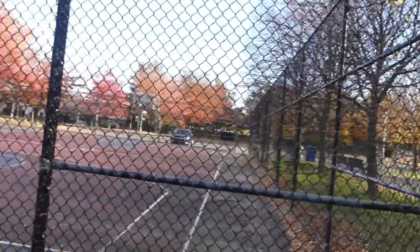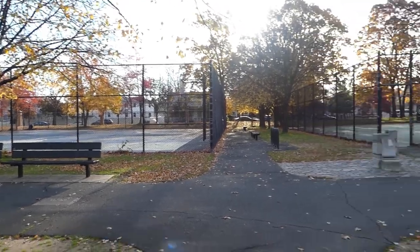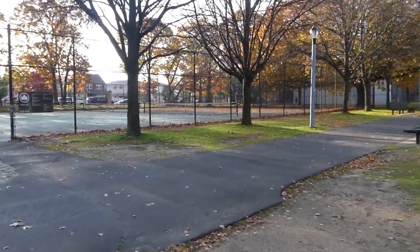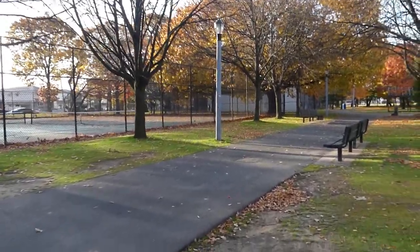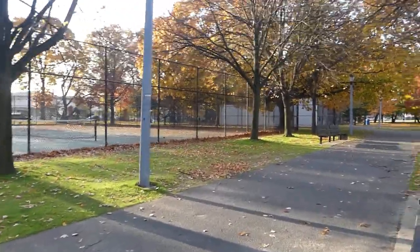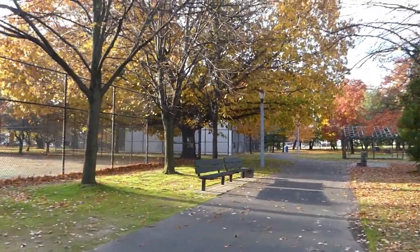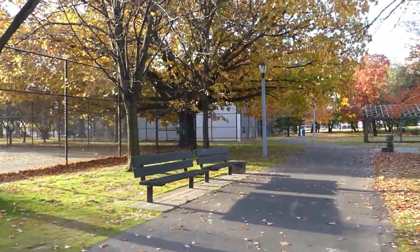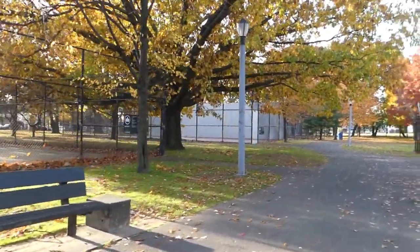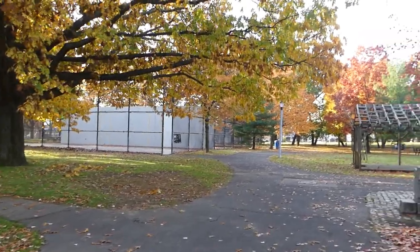Four tennis courts, four basketball courts, and then another four basketball courts right here. So that's eight. And this tennis court is open. And then they have the handball courts over here. So a guy is playing paddle ball or racquetball or something in the handball court area. It looks like three handball courts on this side and three on the other. So that'll be like six.